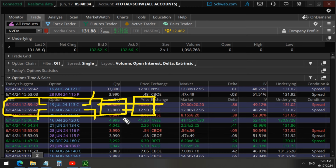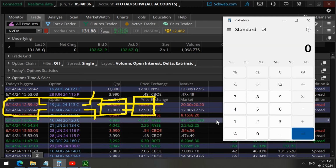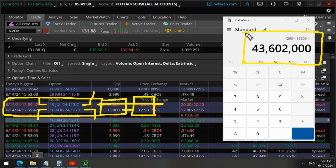So if we calculate the cost of this trade, $12.90 is the price of the option, but we have to multiply by 100 since these are option prices. One option represents 100 shares. So each call option costs $1,290. And since there were 33,800 contracts, this trade opened with $43.6 million.